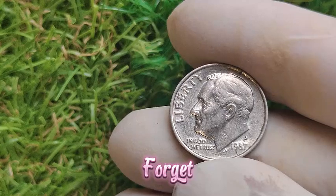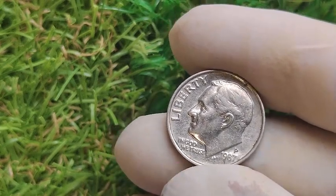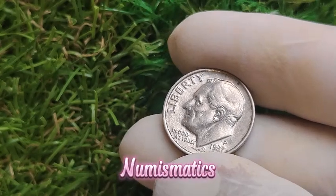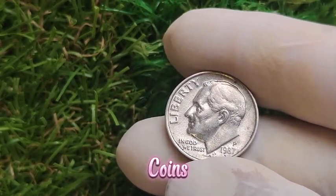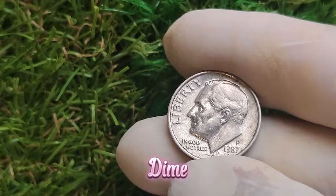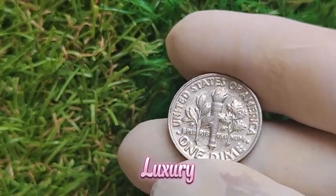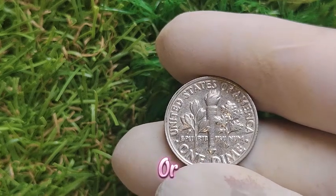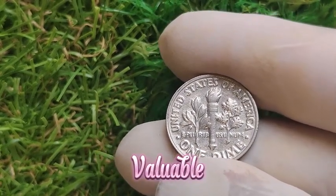And let's not forget, the value of collectible coins has only increased over the years. As more people become interested in numismatics, and as high-grade coins become even scarcer, the value of coins like the 1987 D dime continues to climb. A coin that once bought a gumball could now buy a luxury car, pay off a mortgage, or even fund a college education. You might be wondering where to find such a valuable coin.